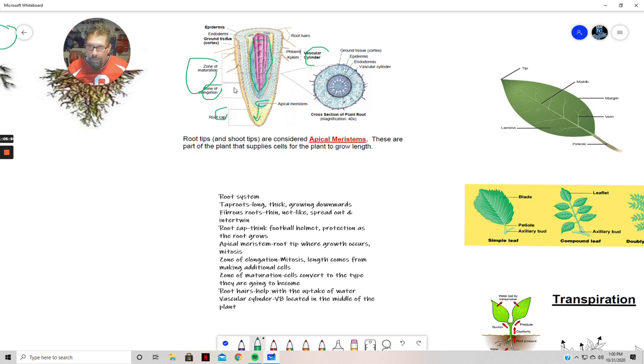And then the zone of elongation again. So we're making more cells here to make it go down in length. And of course, we got our root hairs here. And that's all the things that we have talked about. Hey, we're down to three topics. Leaves, transpiration, and tropisms. And then we are done.